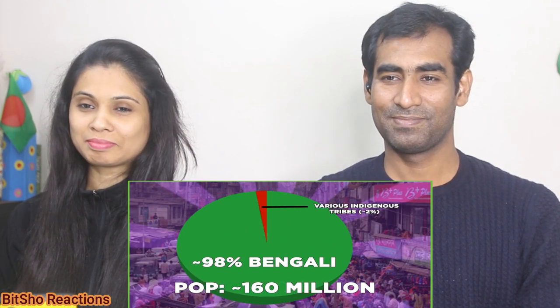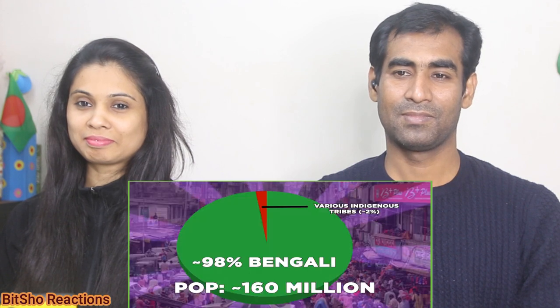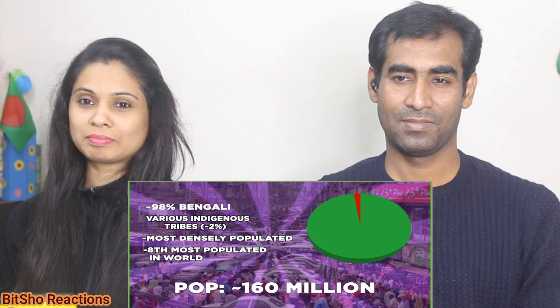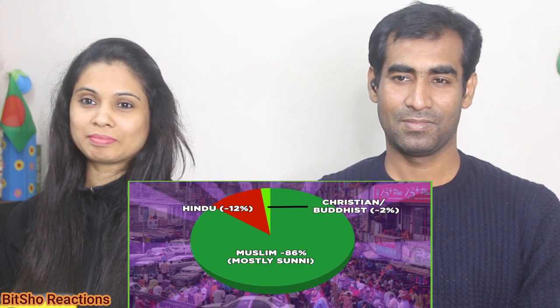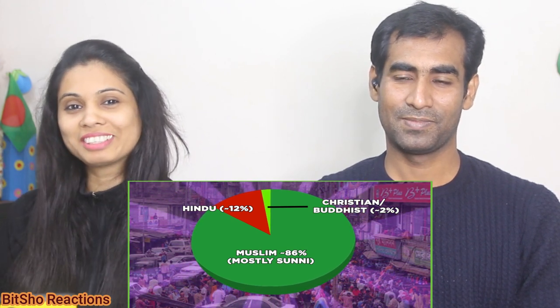Now, as mentioned before, Bangladesh is very dense in their population, with a population of about 160 million people. In fact, if you exclude the city-states like Singapore and Hong Kong, although Hong Kong is technically under Chinese sovereignty, Bangladesh is the most densely populated country in the world and the eighth most populous. The country is predominantly Muslim, with about 86% of the adherents being Sunni or Sufi Muslim, and about 12% are Hindu, and the remaining 2% are mostly Christian and Buddhists. Now, surprisingly, they all get along with each other pretty well, but let's find out who else Bangladesh gets along with.